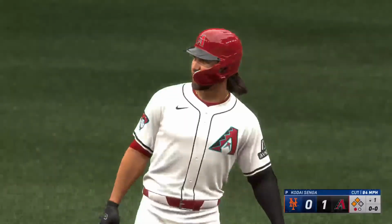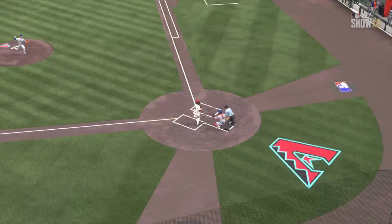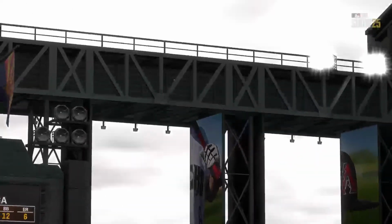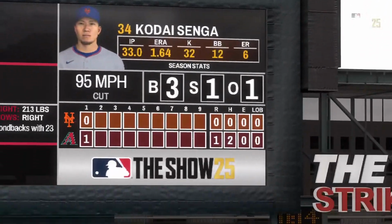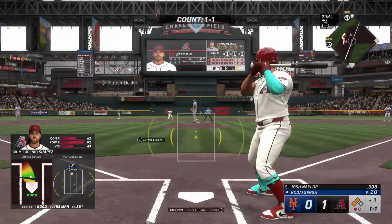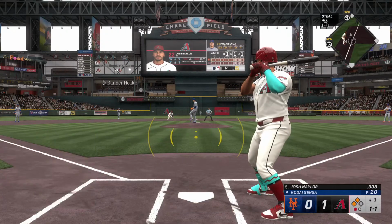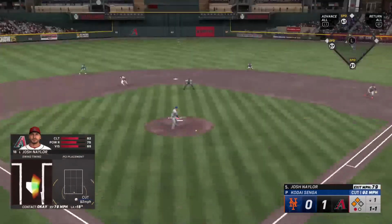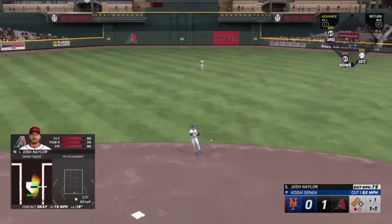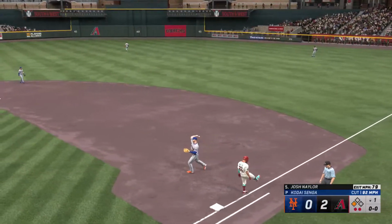Couldn't have timed it up any better than that. Anytime you smoke a ball off the wall, you kind of think about what it could have been, but obviously you have to be happy with that result. Here's Josh Naylor. Ground ball up the middle. McNeil sends it to first. Run scores, and that makes it 2-0 as they get the out.